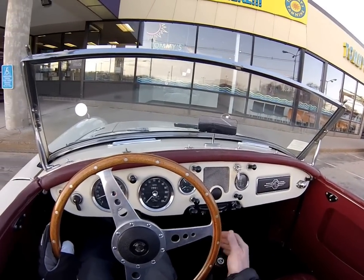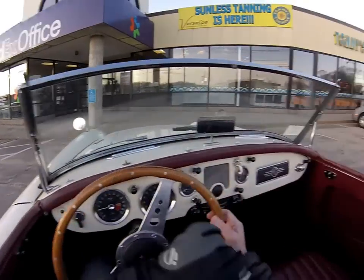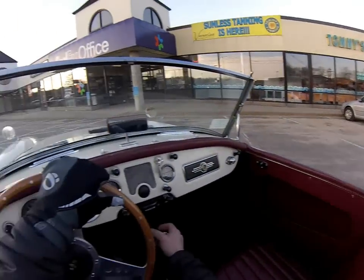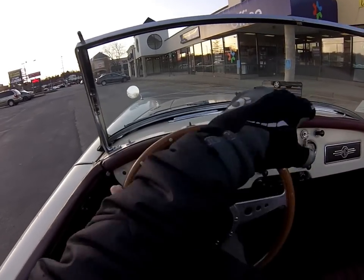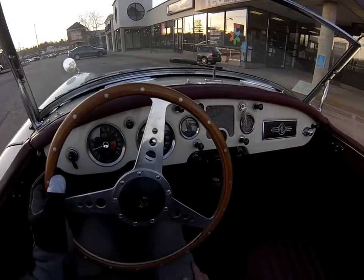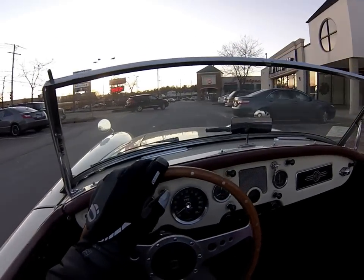This is a very sweet car. Unmolested A. Seems so hard to find them this way. Now they've all been messed with in one way or another. But this car is really nice.